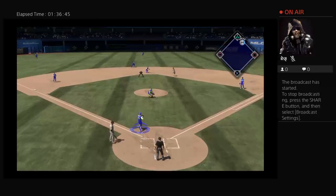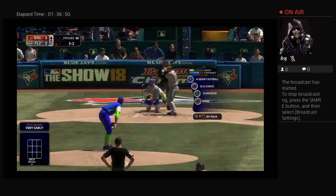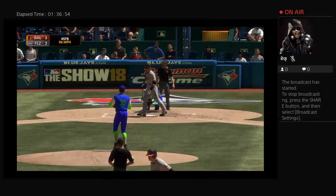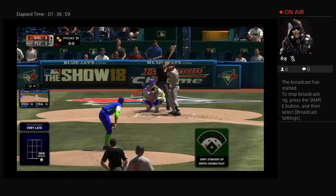In the dirt. And it's not in time as he's well ahead of the throw. And forget about the double play now as he'll move up to second here on the wild pitch. And that misses, ball 4. So it's first and second now with only one away.